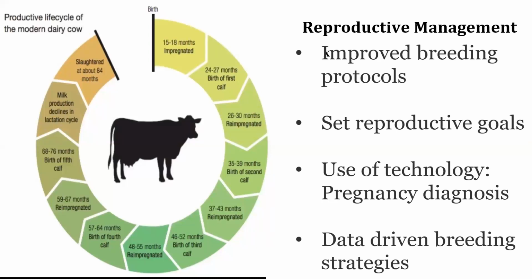Then reproductive management should be based on the following: improved breeding protocols, as we mentioned earlier, like estrus synchronization and heat detection. Then the farmer should be able to set goals, or the veterinarian can set goals for the farmer, so that we have certain requirements for optimal performance. For example, you can set age at first calving for our local breeds at 2.5 to 3 years. But for exotic animals, usually it is 1 year. So crossbred animals should have a value in between.